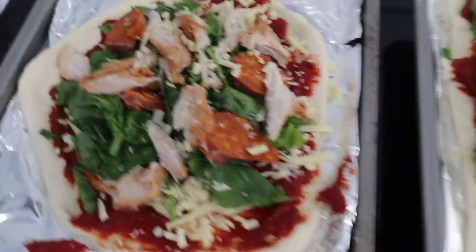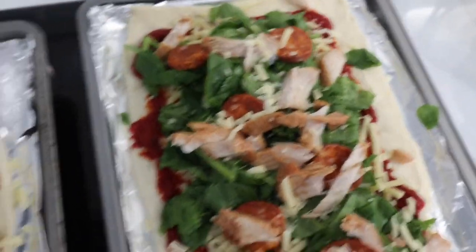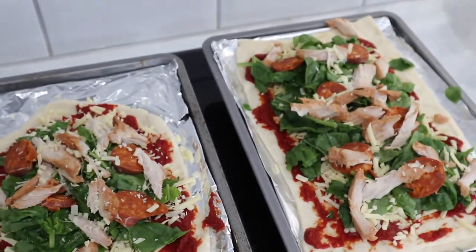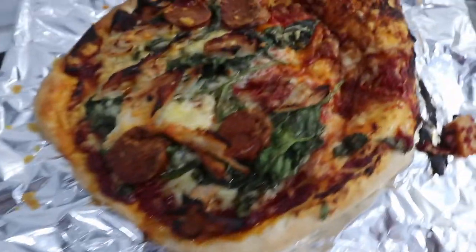Made both the pizzas now. I've just done a circular one here and a bigger one for Charlie. So yeah, I'll show you what it looked like when they come out. So this is Charlie's pizza done, the potatoes, and then my pizza.